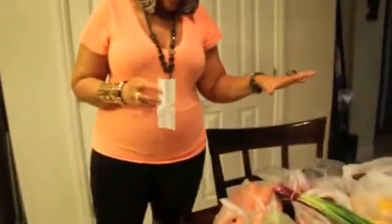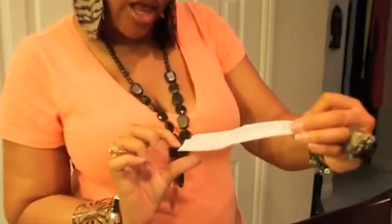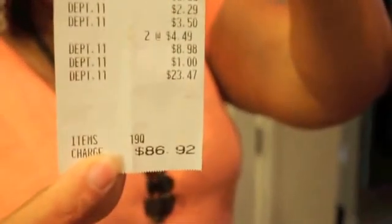For all this food that I got, I could have got more, but I only got what I needed. For all this food, we spent a whopping $86.92. So for all this fresh produce and the eggs and other things that we got, that was a great deal. So let's go on to the next part of our haul.